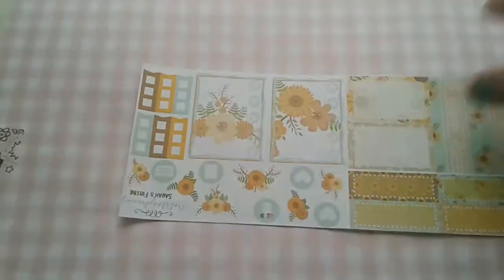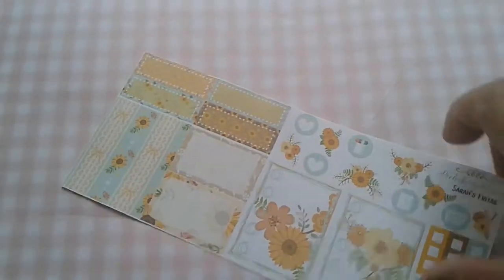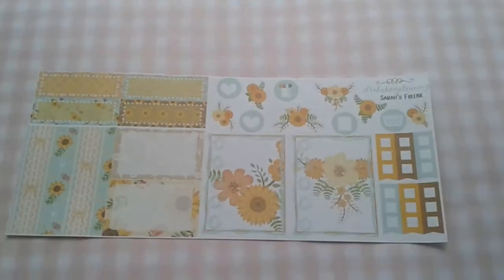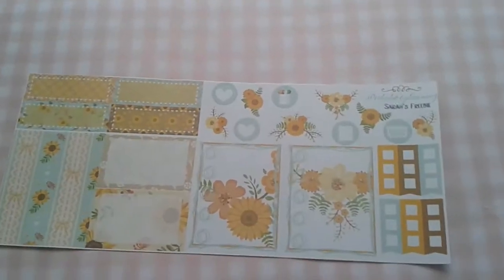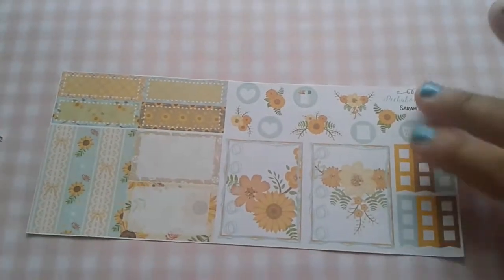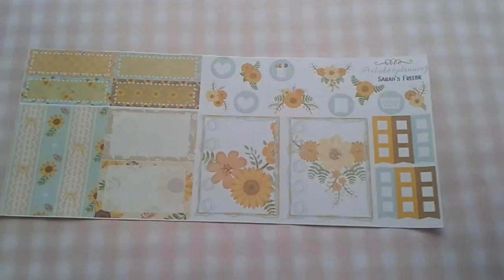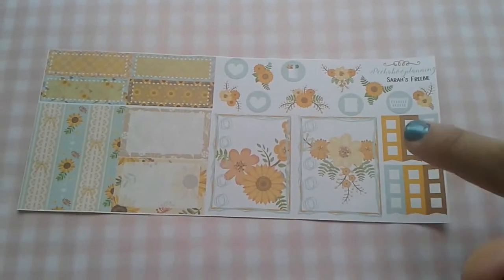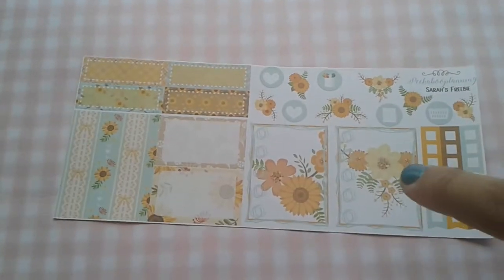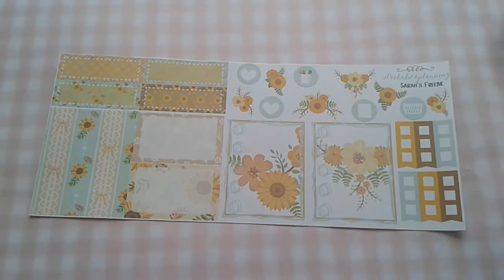And then the last thing that I have is this little freebie from one of the PR girls. This is Sarah's freebie. All of us have our own freebies if you use our code or mention our name during a sale. And this is Sarah's. I wanted an extra one of hers because I love this one so much. These papers are also available as a weekly kit, I believe, and a monthly.